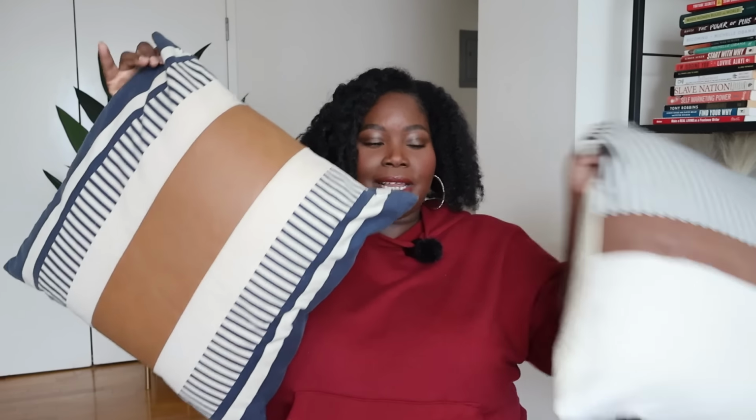But definitely these are something that is on my couch every day. So next up, one of my favorite home decor items is my bar cart. So I'm gonna try to roll it out so you guys can see it.